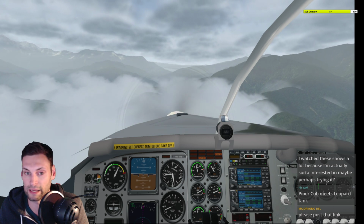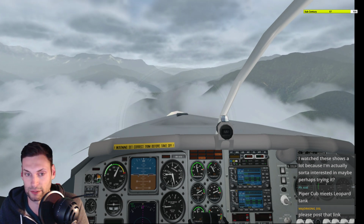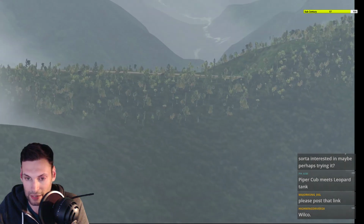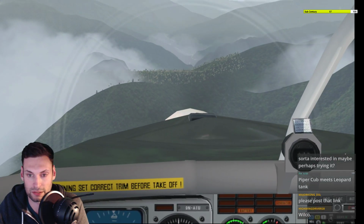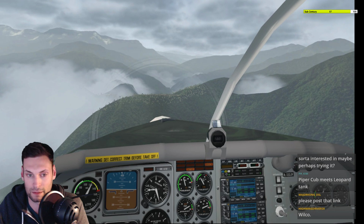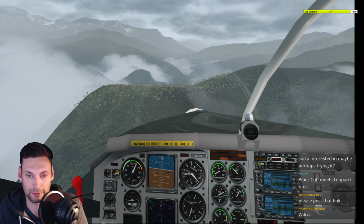I don't think I like these clouds here, but we'll see what happens. Looks pretty sketchy, and I don't want to go blackout or whiteout as I'm landing. So there's the airstrip. Got some nice little scenery around there, some trees looking just hella jank. Let's do a little drive-by. Looks like those clouds are clearing up as we get closer here.